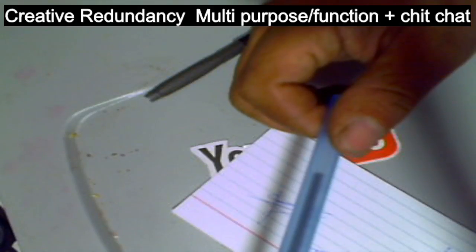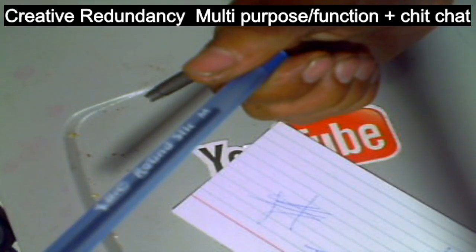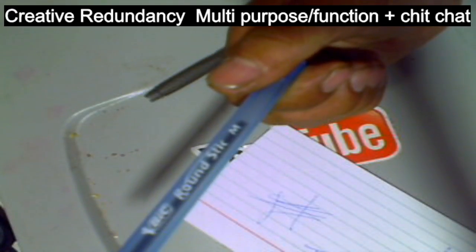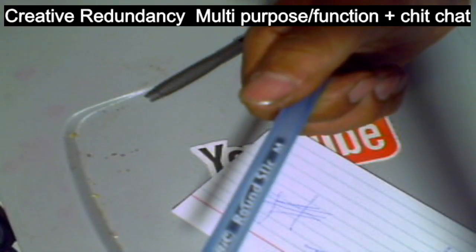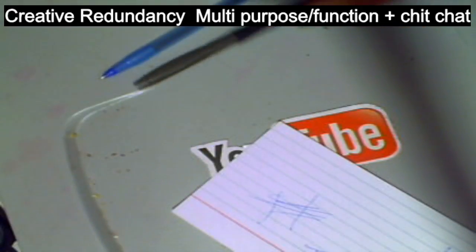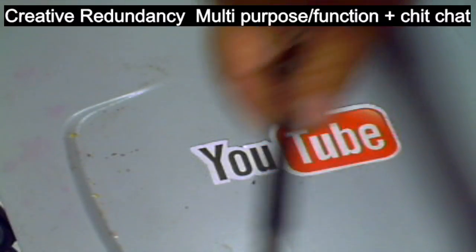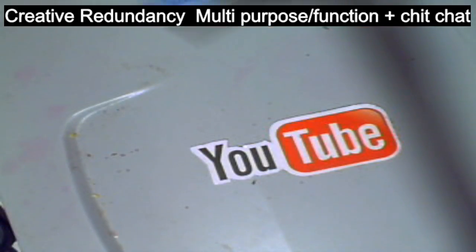But it might be one of those once in a blue moon, rare chance of it happening, and you'd probably more likely have something else to repair it, like tape, for example. Of course, you can wrap tape around pens and stuff like that, and that's one way of storing tape, too.